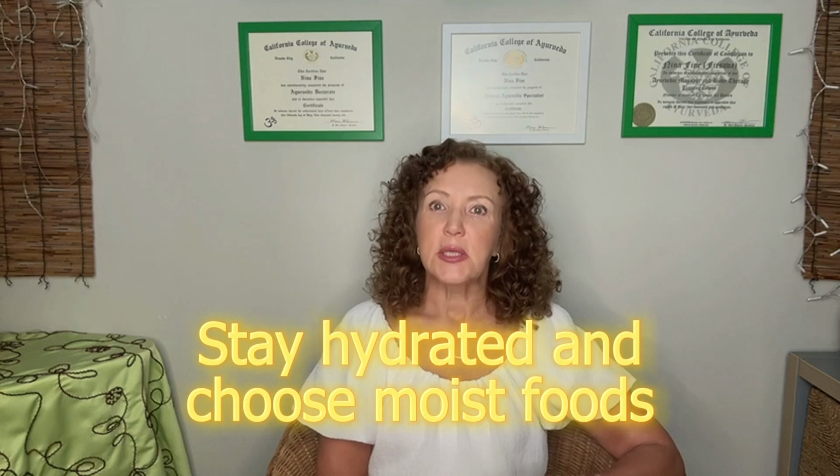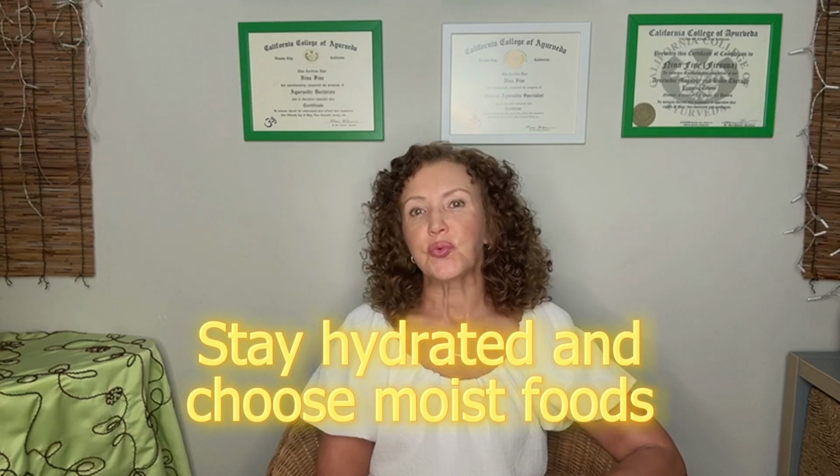So the third task is to stay hydrated and choose moist foods. Drink enough water throughout the day to combat dryness in the body and in the skin. But water should always be warm, not cold, as cold water suppresses digestion. And you know that good digestion is essential for our health, including working on acne. Opt for moist foods like soups and stews, and avoid drying foods like chips, crackers, and dry fruits.